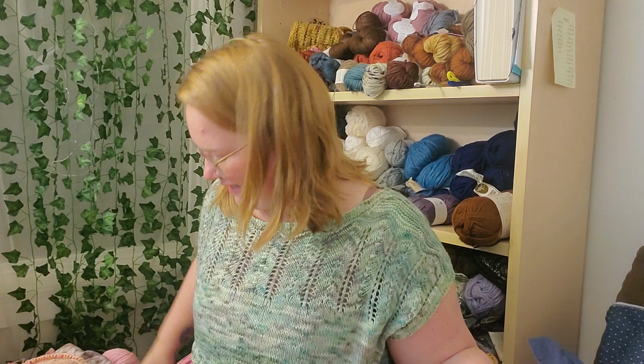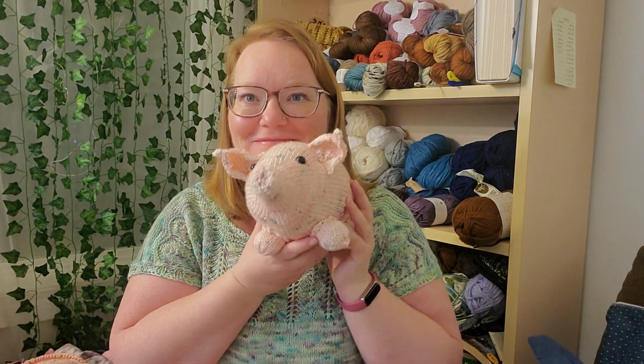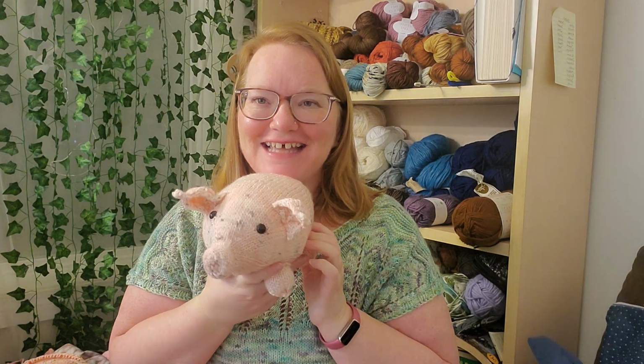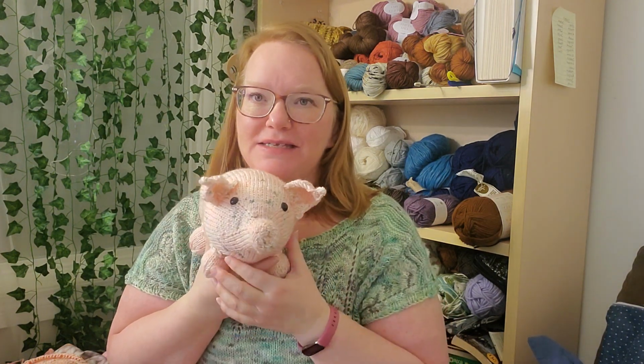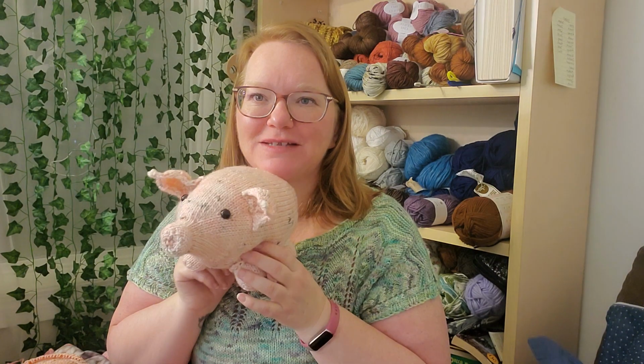Then I had bought Pom Pom magazine. If you're a knitter, you probably know it. They are going out of business, so they had a bunch of digital copies that you could buy, and I bought a whole bunch. I was looking through, and Truffle the pig. They had a kids magazine, Mini Pom Pom, I think it's called. And Truffle was one of the patterns.